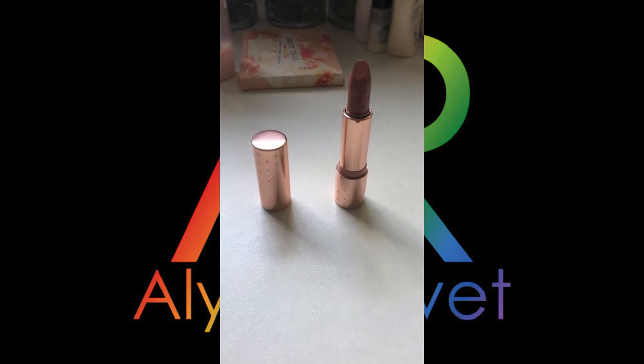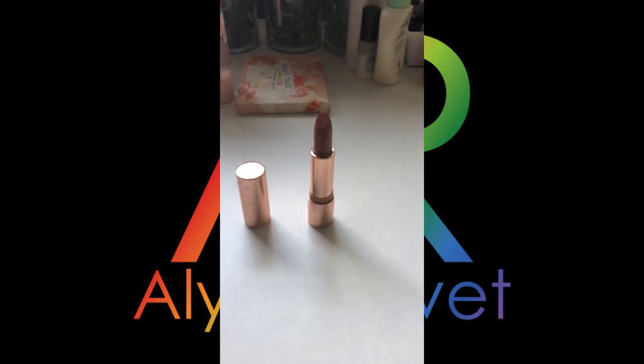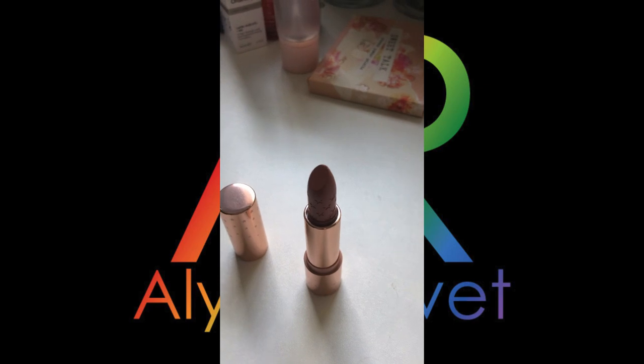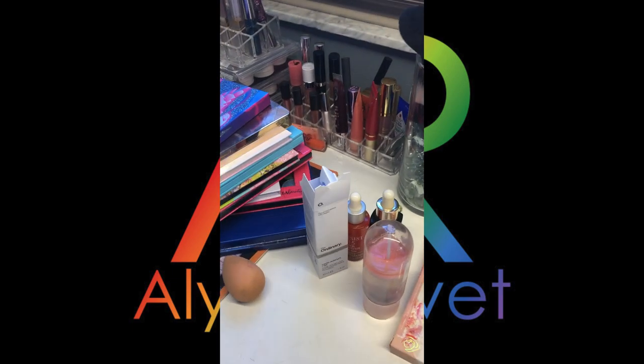Okie doke. So all I did was take off the cap. I'm by myself at home filming on my iPhone. This is just natural light from the window here. And I'm going to maybe turn on a couple of other lights and see if I can get some additional brightness to show you. Sorry about all the mess too.